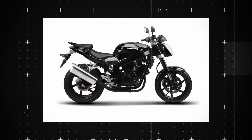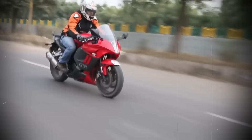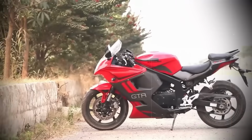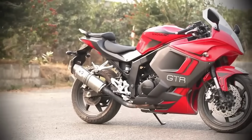Our next bike is the motorcycle equivalent of a knockoff designer handbag. Here we have the Hyosung GT250R, a bike that proves imitation is not always the sincerest form of flattery. This is what happens when a company looks at Japanese sport bikes and thinks, we can make that, but worse in every way.